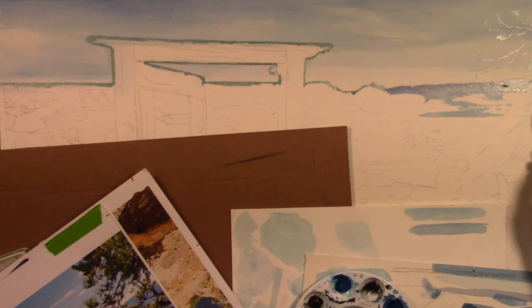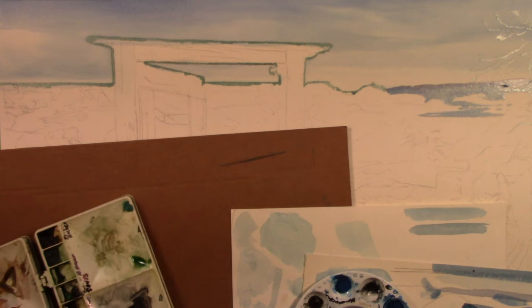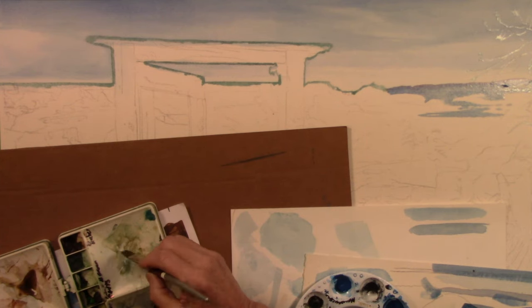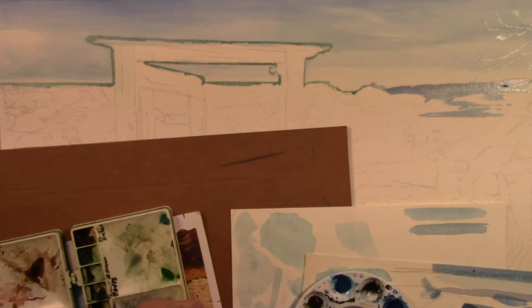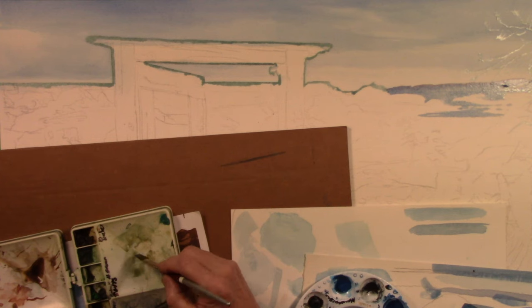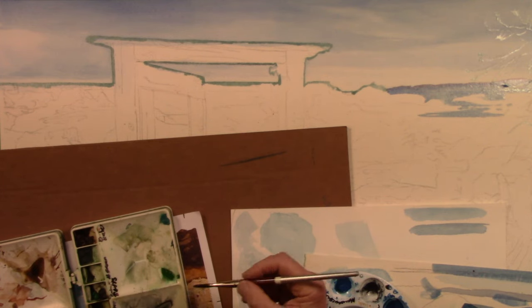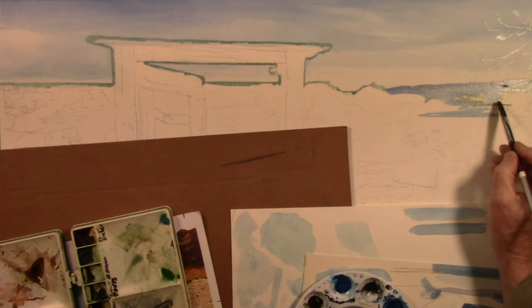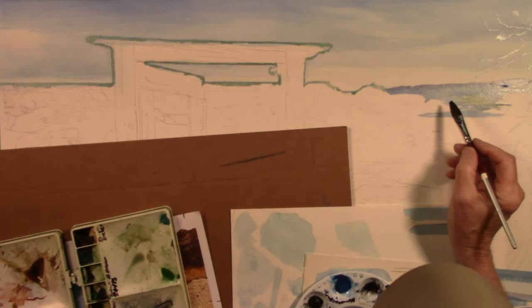You want to keep your values lighter in the distance. In fact, the lightest values of your shadows would be the furthest things away. As you work toward the foreground, the values in the shadows get deeper and deeper until, when you're up near something and peering into an abyss, it's almost like black. But if it's really distant, you might interpret it that way, but the actual color for painting isn't going to be as strong.